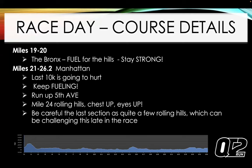You're going to run up Fifth Ave. Mile 24 has rolling hills. Again, chest up, eyes up. When you get into the city next week, if you can go see what those rolling hills feel like, go and check it out. Be careful in the last section, as there are quite a few rolling hills, which can be challenging this late in the race. Again, the biggest recommendation I can give you guys is, once you get to 20 miles, see if you can just keep popping fuel in, because it will definitely fuel you through those rolling hills. As the body gets tired, your form might decrease a little bit. Try your best to keep your eyes and chest up and shorten your stride a little bit on the hills.